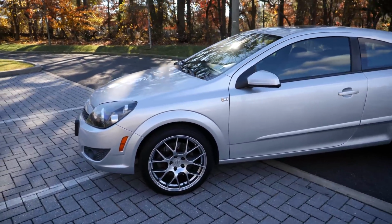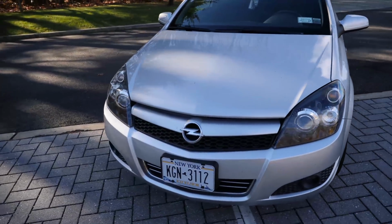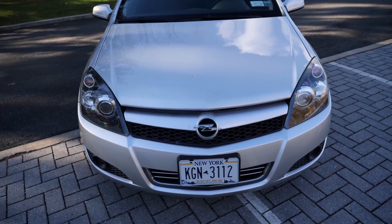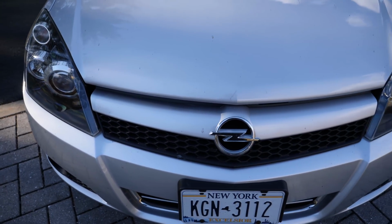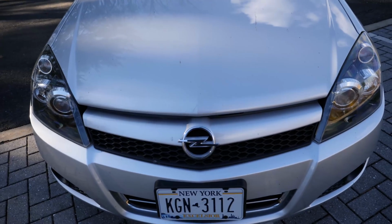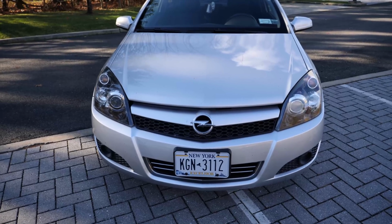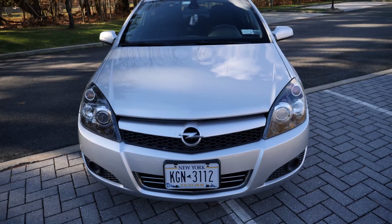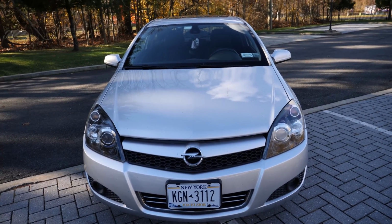But we'll just start up front here. I'll go around the car and give you guys an update on everything I did. So up front, obviously, headlights are restored, I swapped the badges out, and the car already has this Opel OPC grille on here. That came with the car, was already color matched. Bumper is the stock Saturn Astra bumper. I do plan to eventually completely convert this over to an OPC replica. So I want to get the bumpers, the side skirts, the spoiler for the hatch, the whole deal.